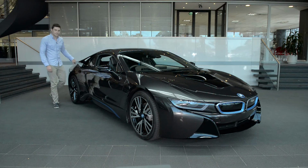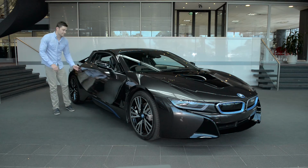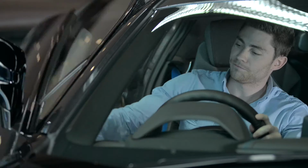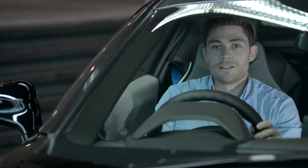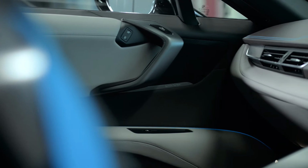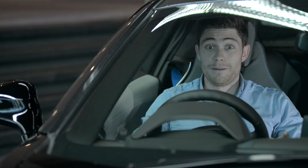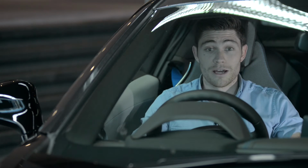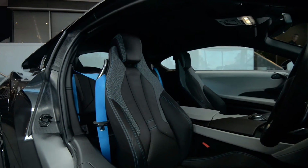And then there are the scissor doors, which, as you can see, add a nice bit of theatre. But while they're really cool, the doors don't have any storage bins, which could become impractical, and the rest of the interior doesn't have much in terms of storage either, only a few really shallow bins.